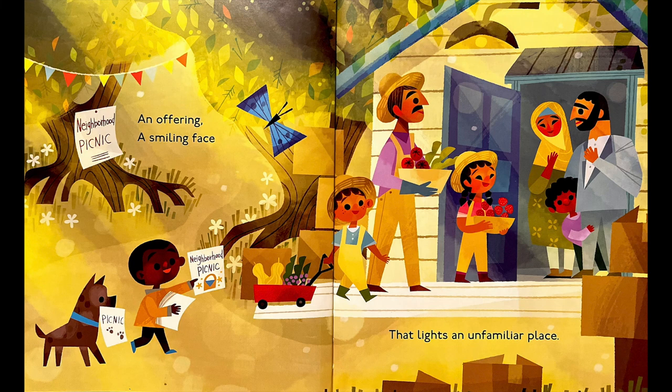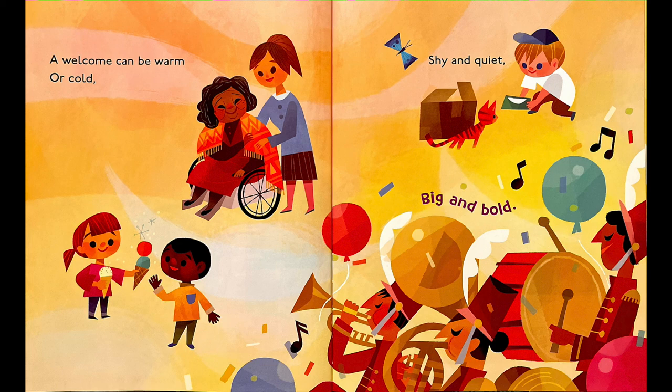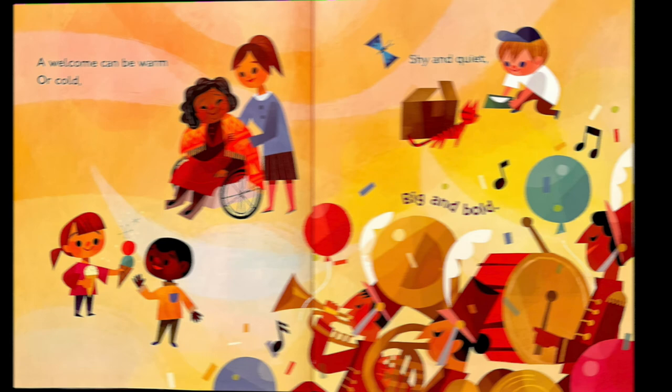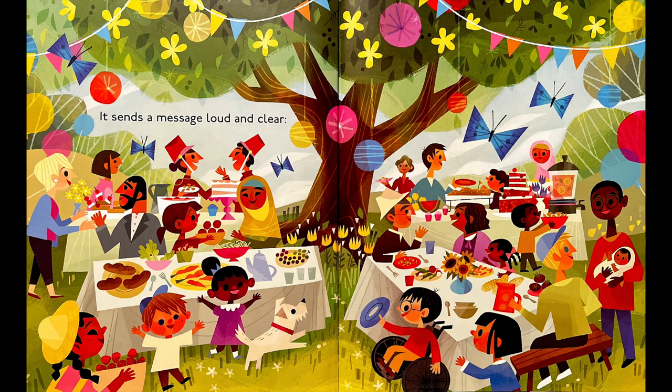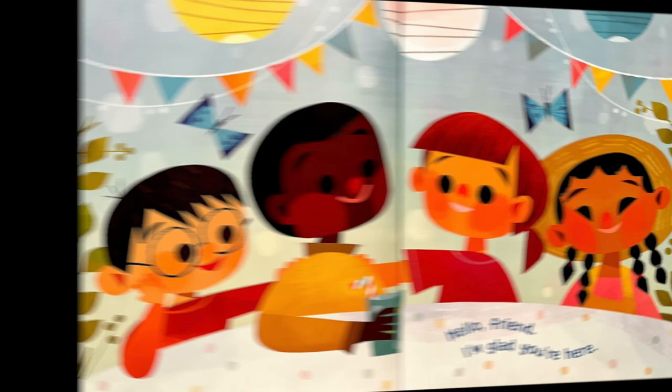An offering, a smiling face that lights an unfamiliar place. A welcome can be warm or cold, shy and quiet, big and bold. Meant for someone new and small, or not so new and very tall. It sends a message loud and clear. Hello, friend. I'm glad you're here.